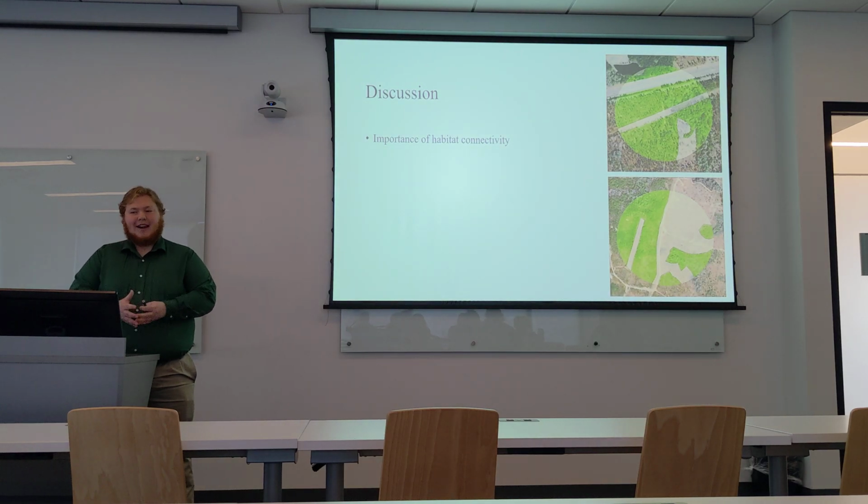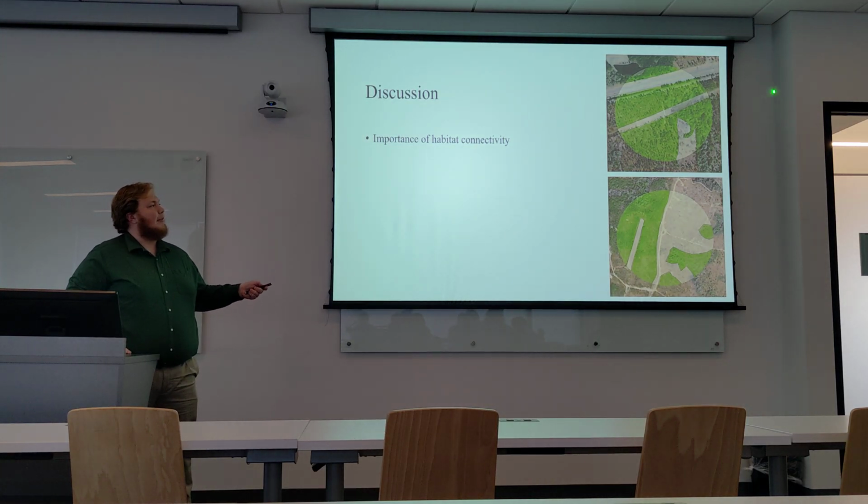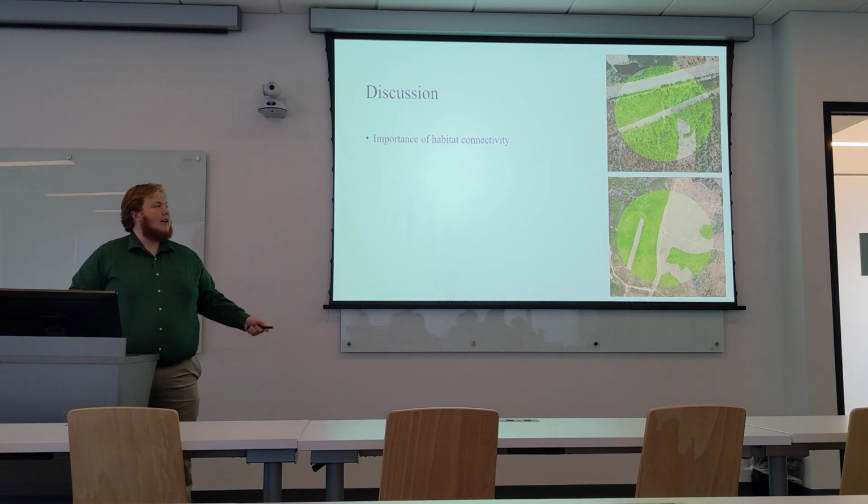So our study did not examine the impact of habitat connectivity on kestrel nest success. And if you don't know what habitat connectivity is, the figure on the top here shows a poor example of habitat connectivity with the non-forested areas in mind, and the figure on the bottom shows a much more connected habitat.